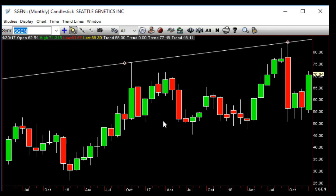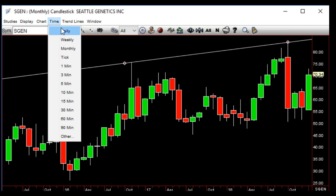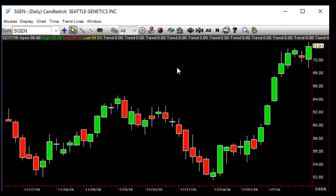SGEN in the bio here, still a multiple-bar pattern. Everybody's inside of here, but if you do take that out, it's an outside day right today. See if you get the 3-2.